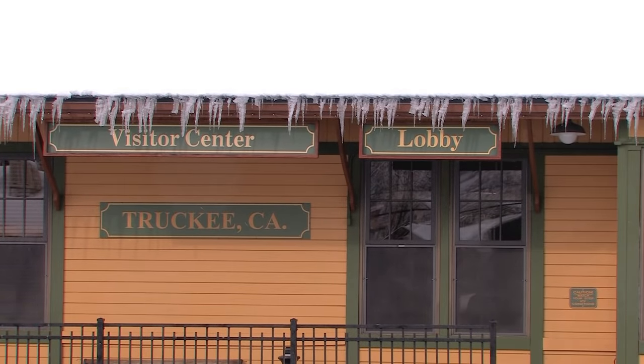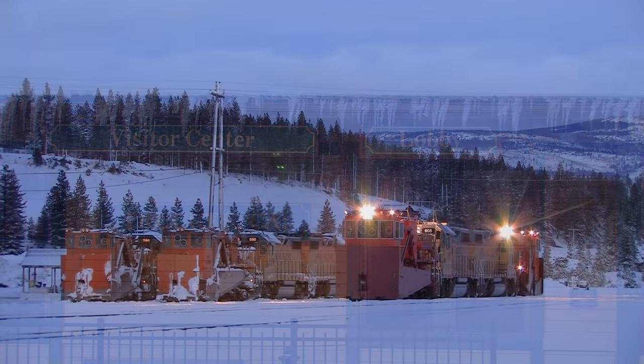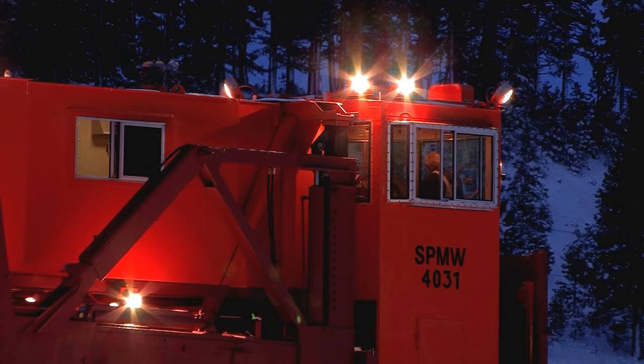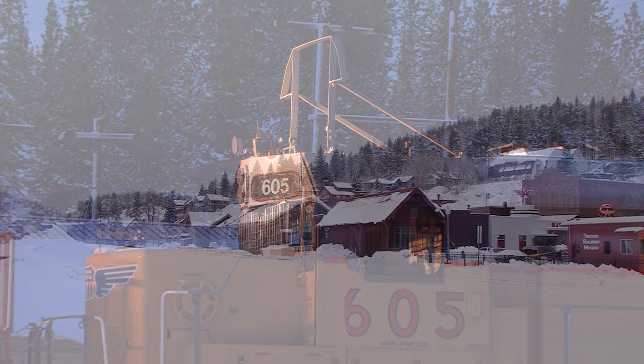We are back in Truckee. This time, the empty yard is a hive of activity, as this is the base for Union Pacific's snowfighting operations on Donner. Three spreader sets are seen in the yard, including the newly refurbished SPMW 4031 and 4032. Several GP38-2s have icebreakers and winter windows installed.